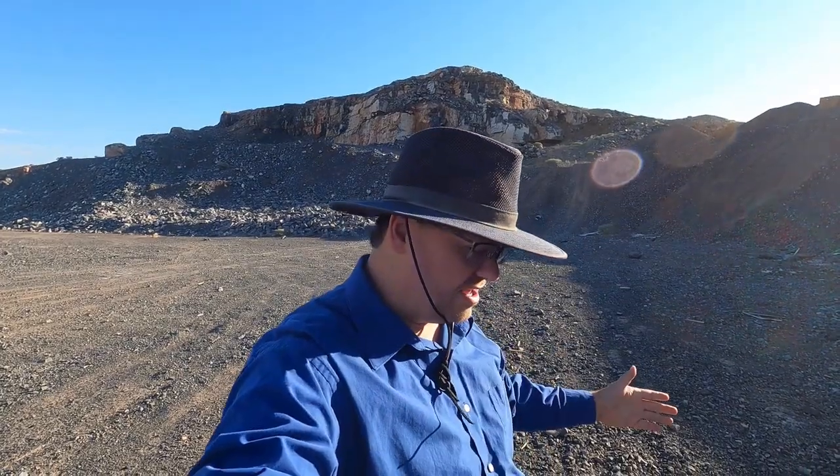And the only reason I'm even here is I have this old book that talks about how an old rockhound was over here one time and said he found horn coral fossils in these limestone units. So we're going to explore today. We may find nothing. We may find a new rock hunting location to share with you guys.